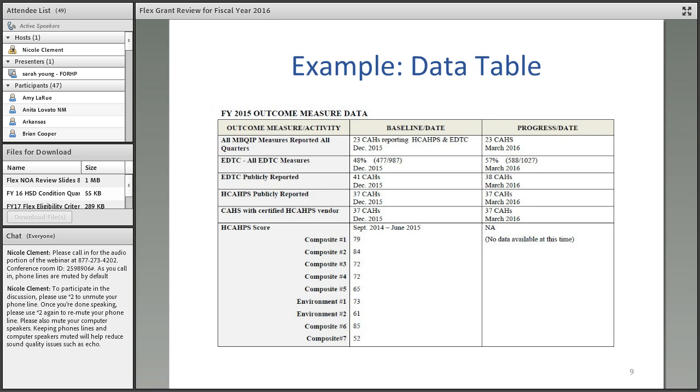I'm not asking you to prove that your Flex work changed nurse-to-nurse communication or days in accounts receivable or healthcare personnel vaccination rates among CAHs in your states. I really do, though, expect you to know what those rates are for your hospitals and for you to track them so you can spot changes over time and identify areas where the Flex program can intervene and help the hospitals to improve.